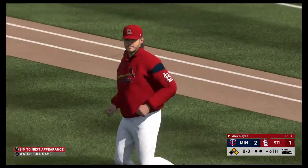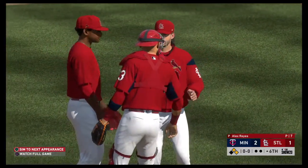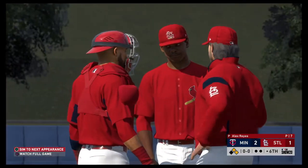Yeah, the pitching coach takes a stroll out to the mound, and with a pitcher this young, you just want to let him know that he's out there for a reason, and to trust what got him here is good enough to get him through this.